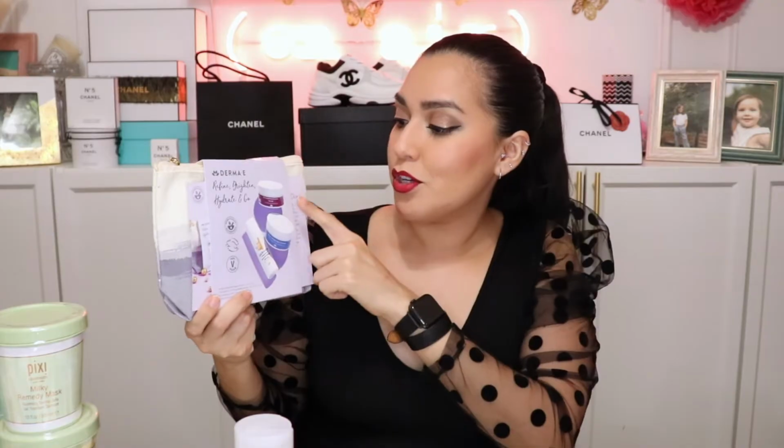Another new product from Merci Handy that I haven't tried and I'm excited to try is their clean deodorants. This one is in the Namaste scent. Moving on to DermaE. DermaE I've been a fan of for years. You guys know that. They have a new set out that is travel friendly. It features some of my favorite products, my favorite DermaE product actually, their microdermabrasion scrub. Then they also have the hydrating day cream, and this set also has the vitamin C concentrated serum.